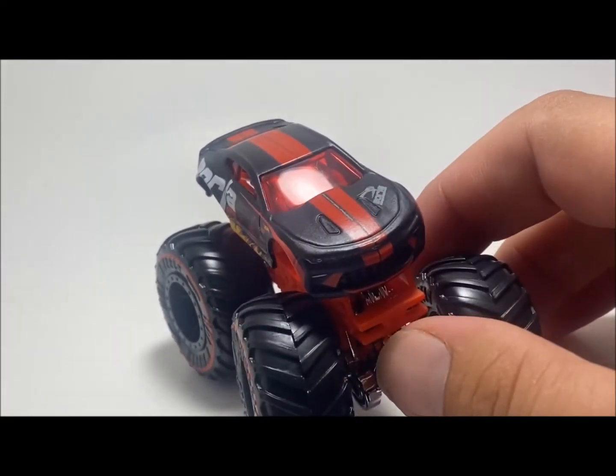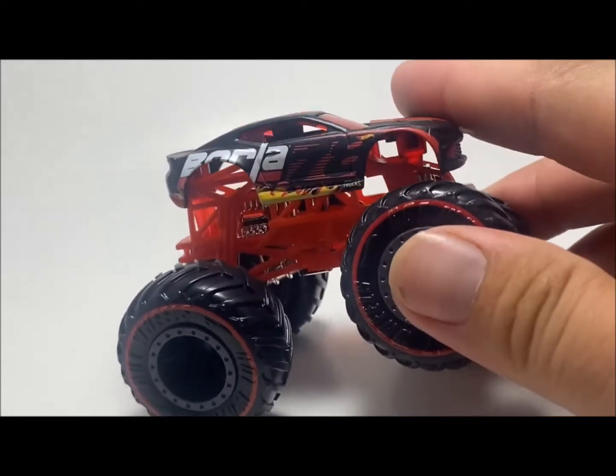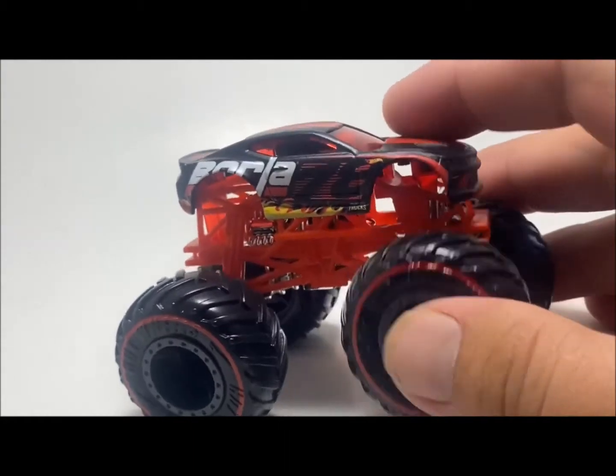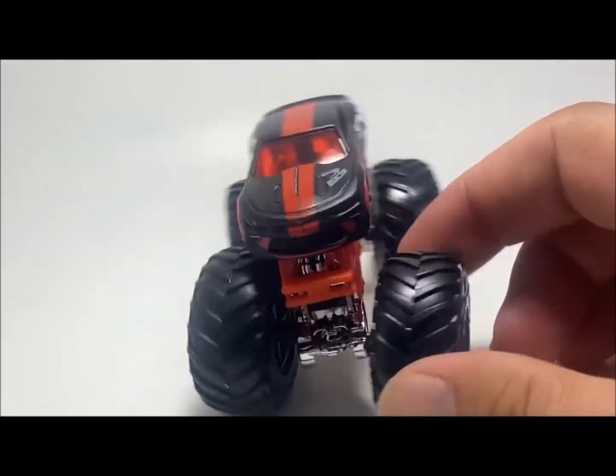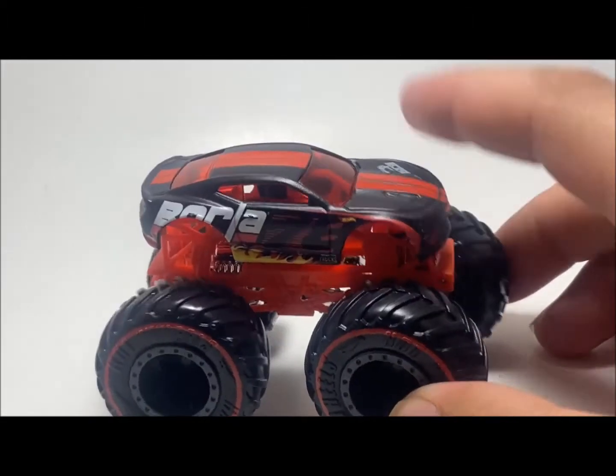But Hot Wheels, you gotta make this fit. Come on, please fix this. Please, if you make this Camaro again, or even for next year, just make the casting look right. Please. So with that being said, let's move on to the next truck.